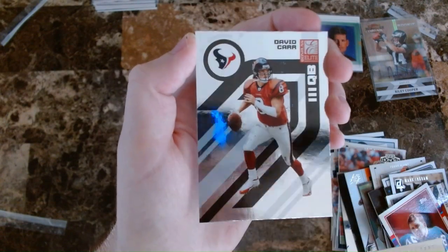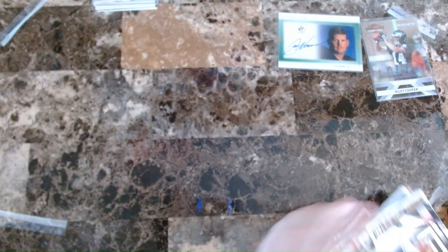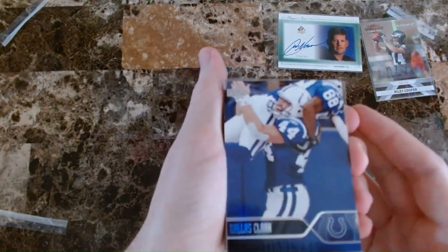Jaquez Green, another Redskin. And David Carr, shiny. Yeah, so that was just stack one. There's still another little stack that I've yet to go over with y'all. So let me put that aside. Boom, we got stack number two, Dallas Clark.